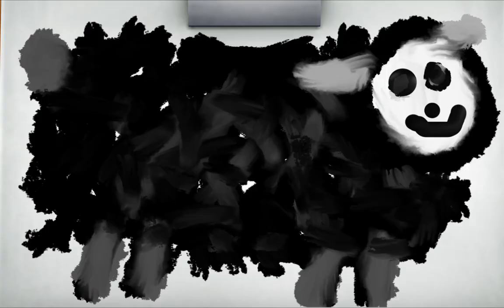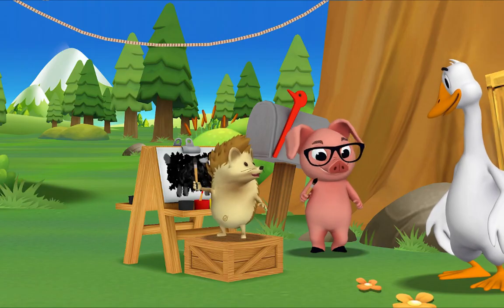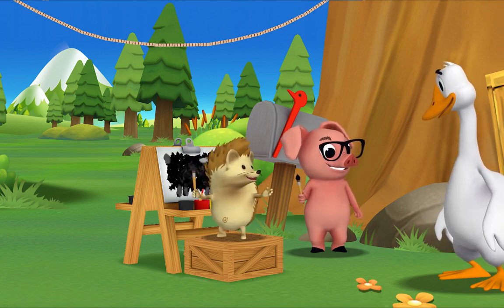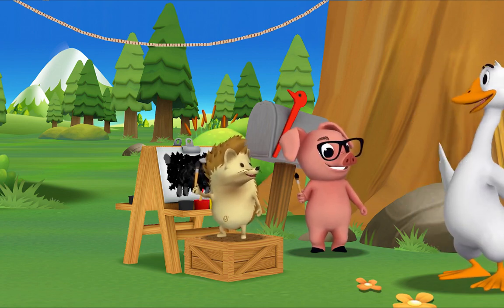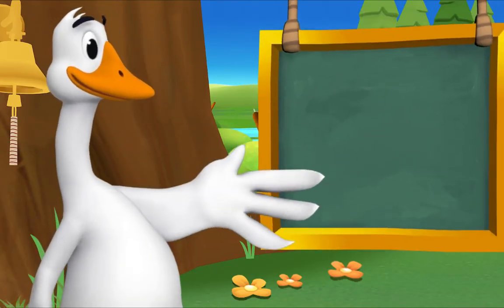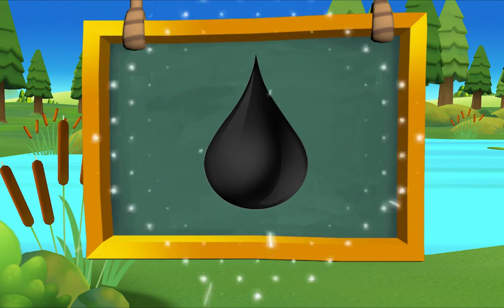Wow, that's a lot of black. I didn't like how my sheep was turning out, so I made it a big fluffy sheep. I like it. Mr. Goose, Mr. Goose. Can we make black the color of the day? Hedgehog, that's a great idea. Presenting black.